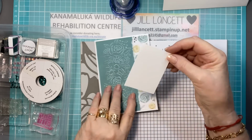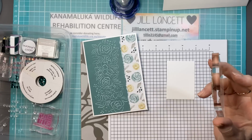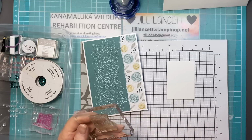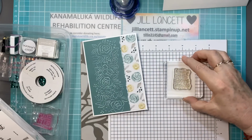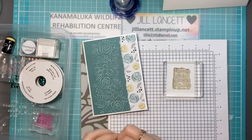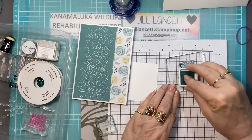crikey. Okay, so now I've got a scrap of basic white, and I wanted to use this greeting. Now I can't remember what stamp set I got this from. Hang on. Hold your horses. Nope. Hang on. Is it this one? Happiest Day. Yeah, Happiest Day. Wishing you the happiest birthday. So I'm going to pop that on there. I think I'll do it in Pretty Peacock, because we've got these little accents of Pretty Peacock. So just hold your horses, honey, while I ink this up.